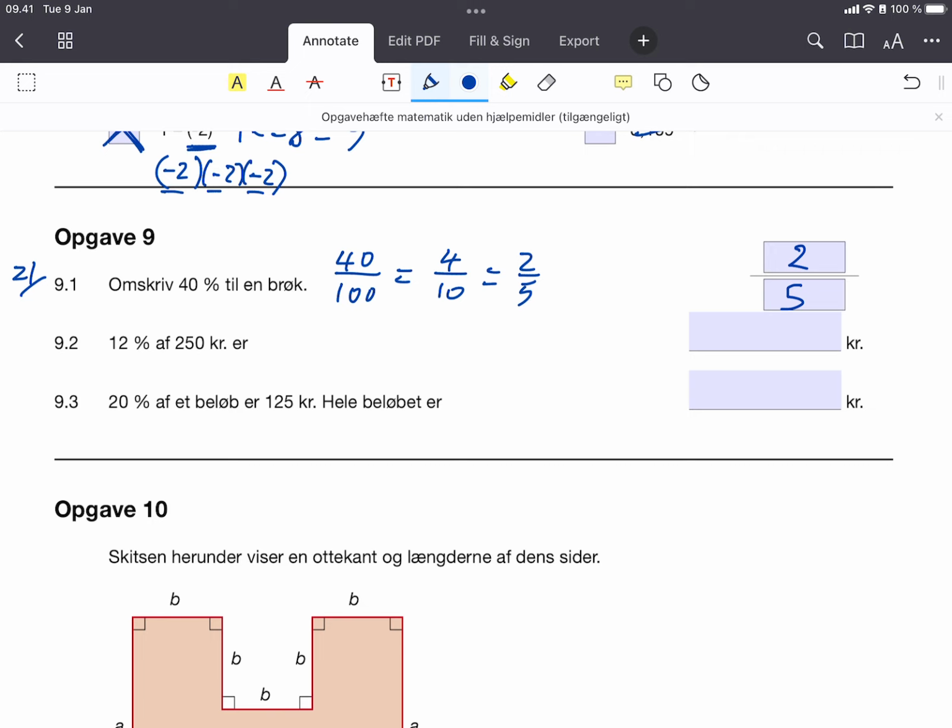12% of 250 kroner is what? Okay, so 12% means 12 hundredths. So you're doing 12 hundredths of, which is multiplication, times, I guess I should do it the Danish way and use the dot for multiplication, 250. 12% of 250, 12 hundredths times 250 on the top. So how are we going to approach this? Let's do the top first.